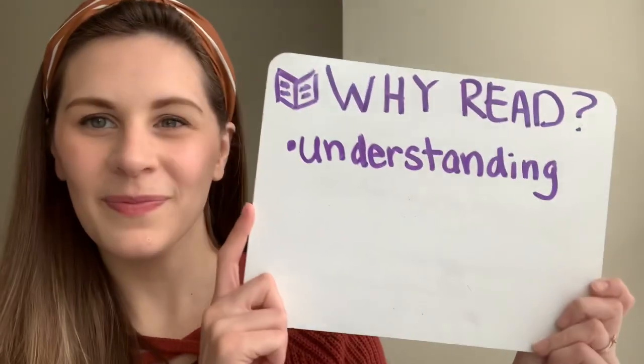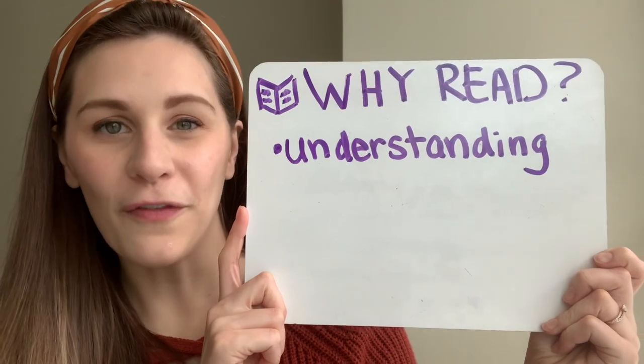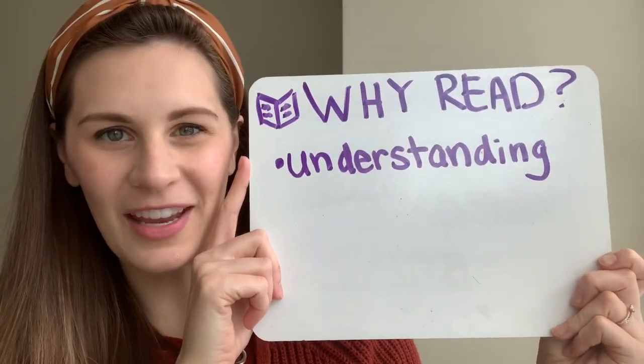Independent reading is picking a book at your reading level and picking a topic that you are interested in. These 2 points are very important when it comes to independent reading. Let's talk about why. So why read? Why read independently? The first major benefit I want to talk about is your understanding.